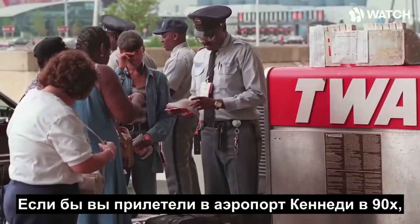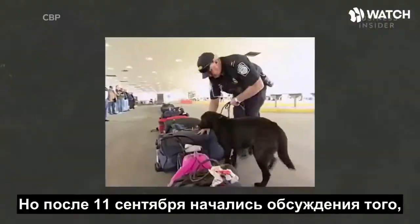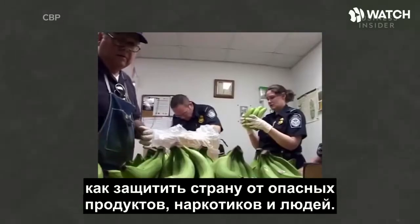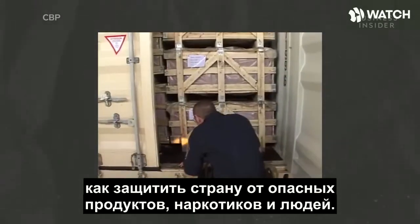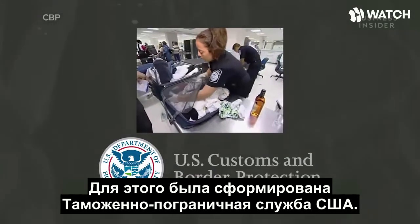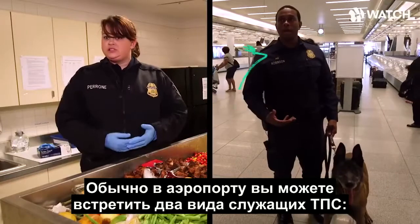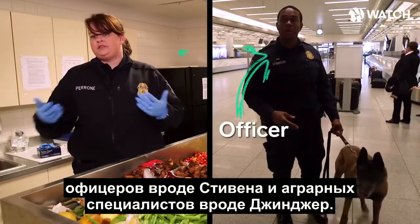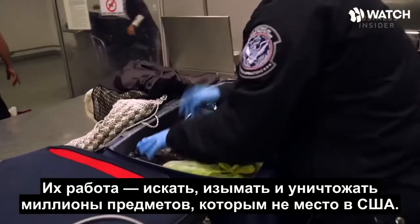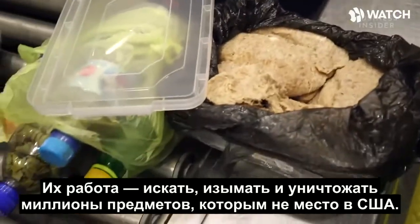If you flew into JFK in the 90s, getting something into the US was a lot easier. But after 9/11, a conversation started about how to protect the country from dangerous foods, drugs, and people. And US Customs and Border Protection, as it's known today, was formed. You'll generally see two kinds of CBP officials at airports: officers like Steve and agriculture specialists like Ginger. Their job is to find, seize, and destroy millions of items each year that don't belong in the United States.